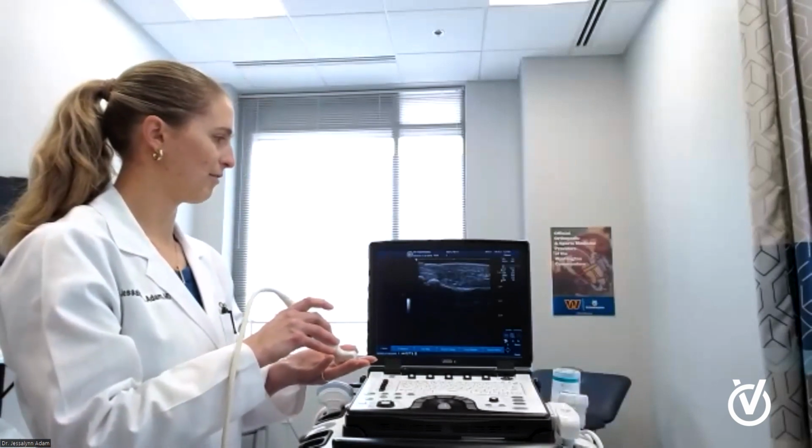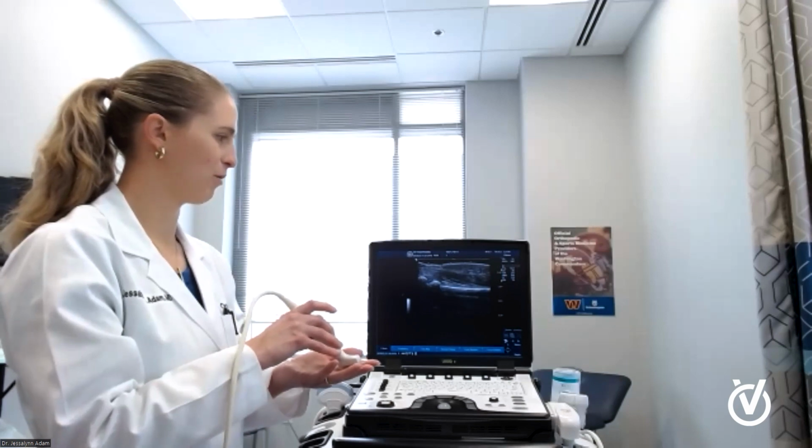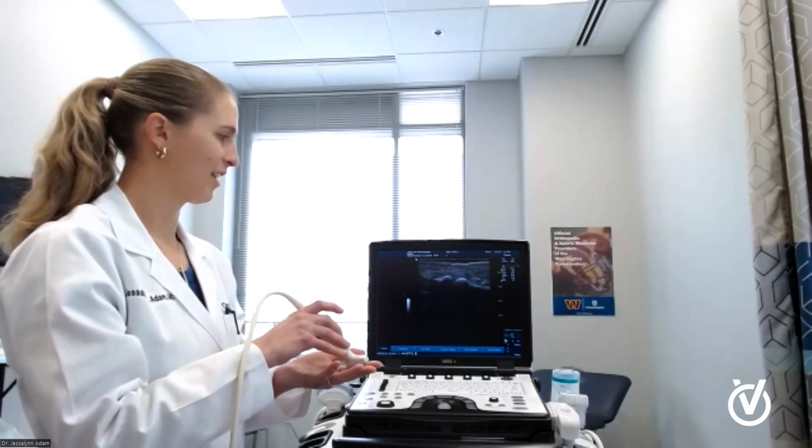So I have very, very minimal pressure. I can barely even feel the weight of the probe. And you can see I've got a pretty fantastic image there.